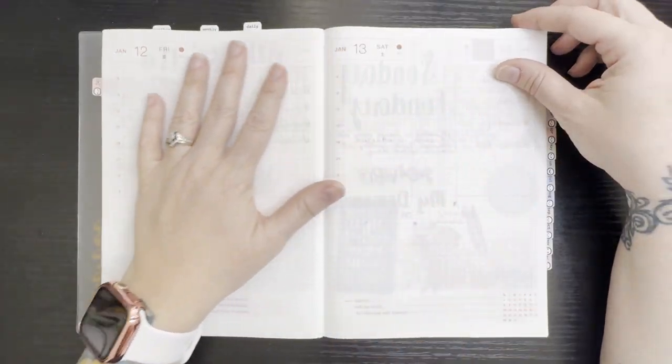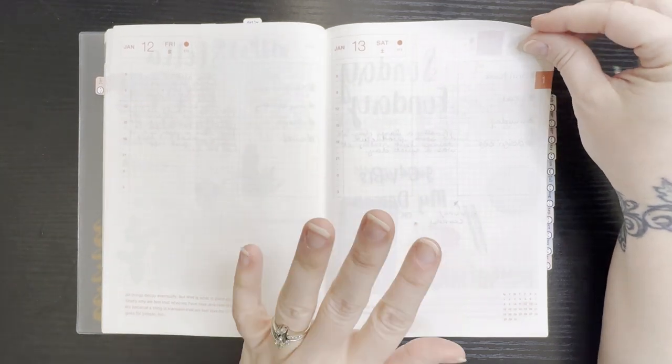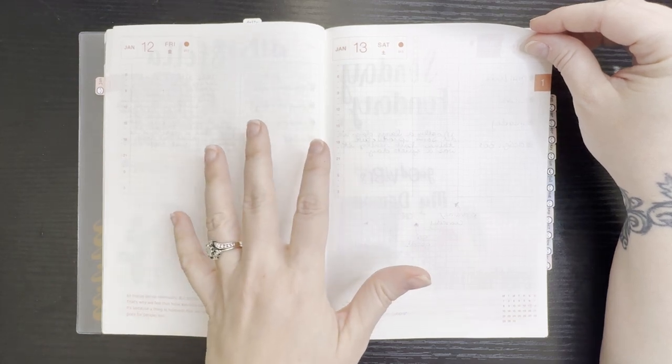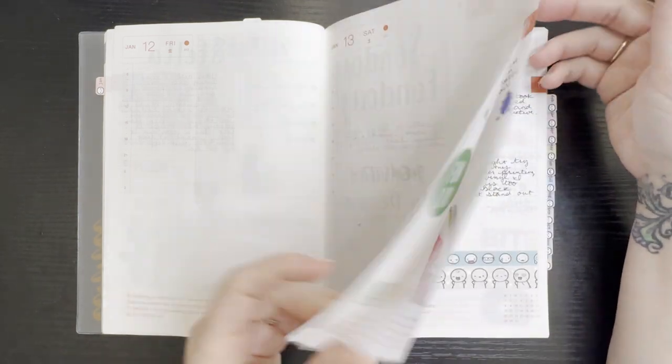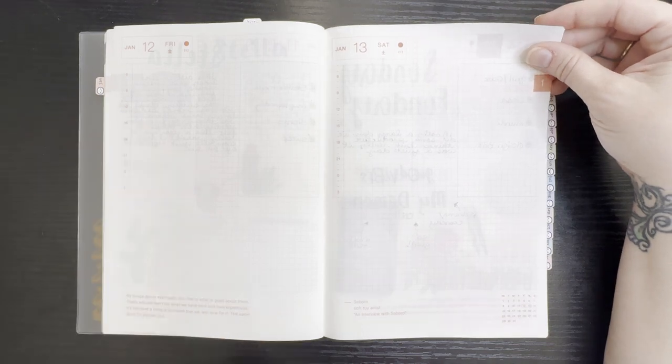No journaling these days. I don't know what happened, but it didn't happen. But that's fine. I have to be okay with days like this where I have very little, because there is another day coming up where there's very little written down, or days where I just don't write anything down.